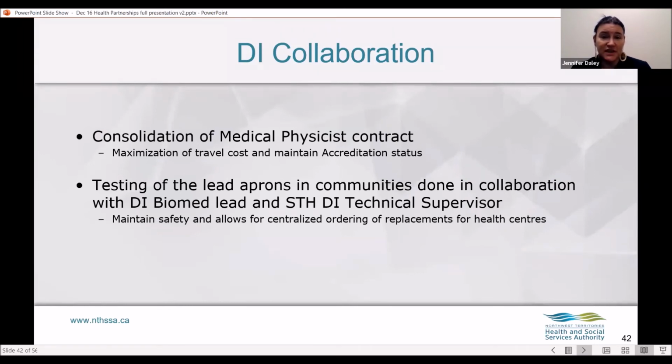Another advantage to the diagnostic imaging collaboration was a consolidation of a medical physicist contract. Again, this allows for a coordinated approach to a service that is required all across the Northwest Territories and allows us to improve costs by minimizing the cost of travel by having the medical physicists come up and then visit all of the sites that require attention. And then there was also a significant improvement in the safety of the lead apron testing that was taking place across the communities. And that was a direct collaboration between the diagnostic imaging technical supervisor and biomedical engineering.